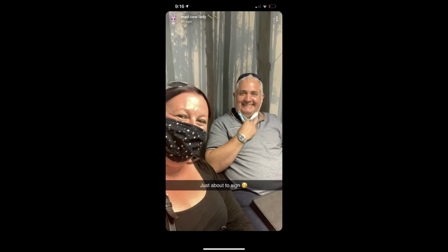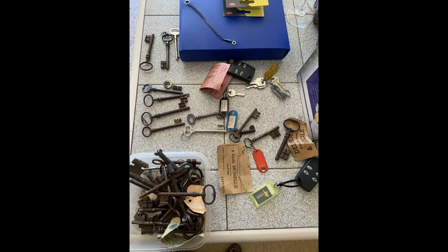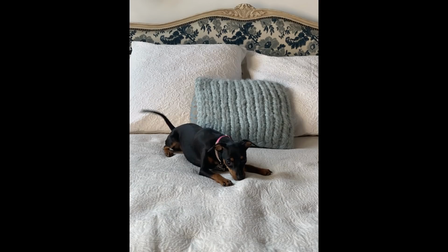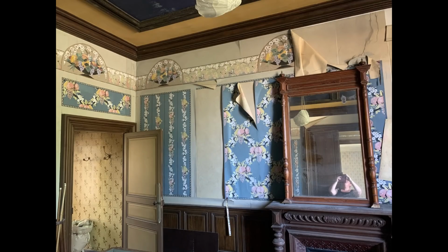The offer was accepted and we finally got the keys on the 10th of June 2021. Join us and our dogs, Mero and Flora, as we renovate our Maison de Maitre.